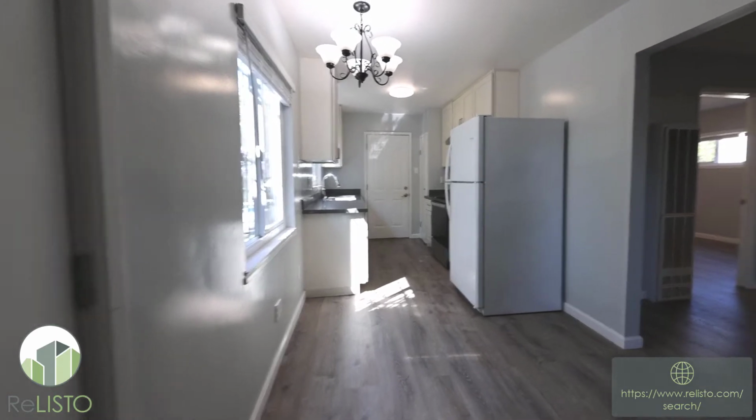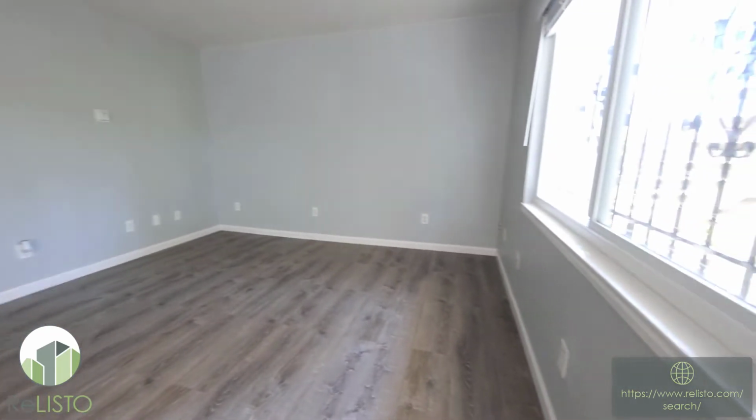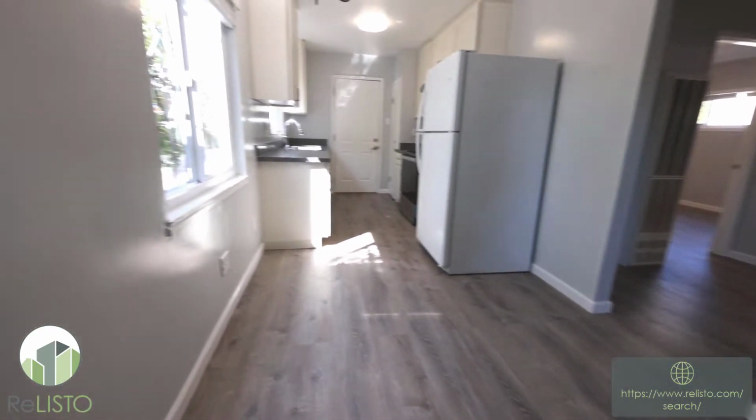As we're scanning the room, we see the living room to the right here. Look at all the electrical outlets, double pane windows. There's window treatments. Amazing opportunity for electrical devices.